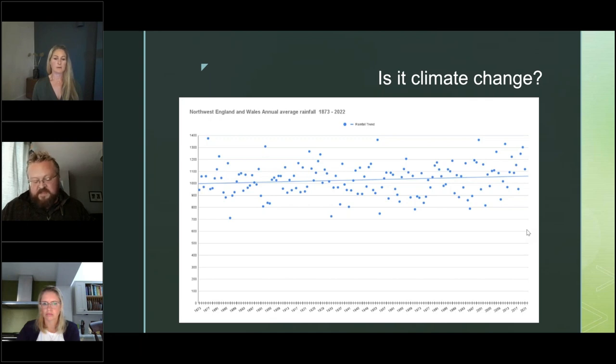We've also got better measuring techniques, better reporting. So the jury is out on that one. It certainly isn't catastrophic flooding. You know, we've got more concrete, we've got more tarmac, we need to manage the water. We should do, so we do that through sustainable drainage.